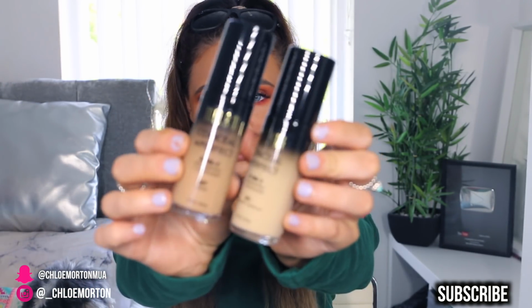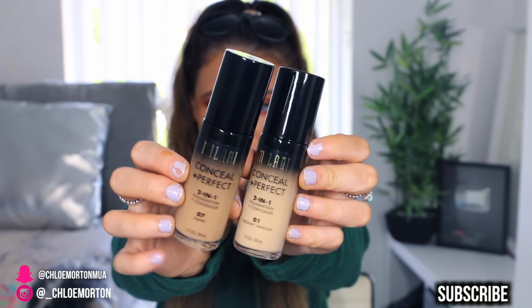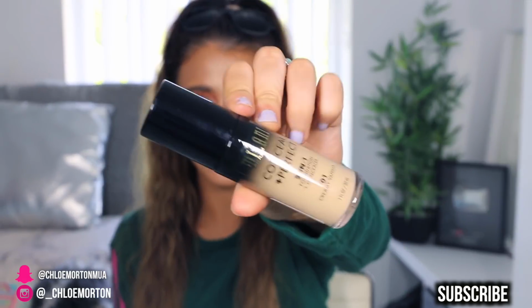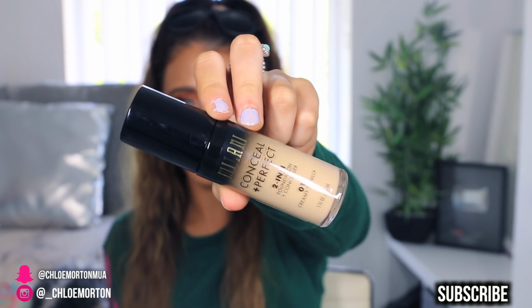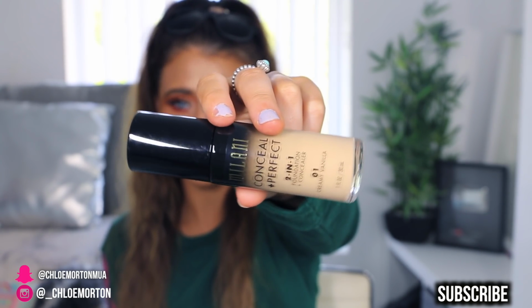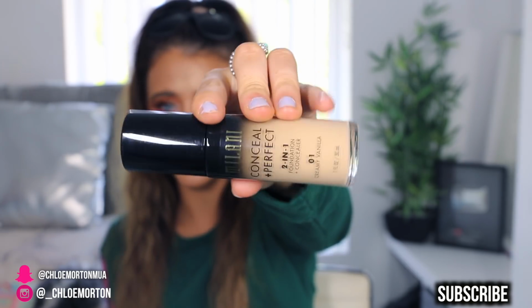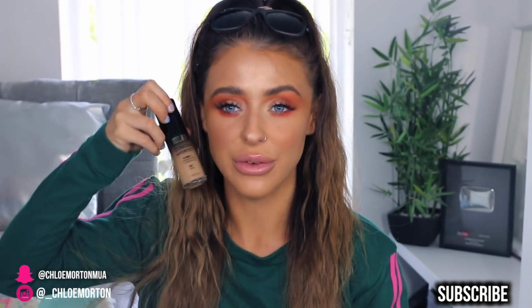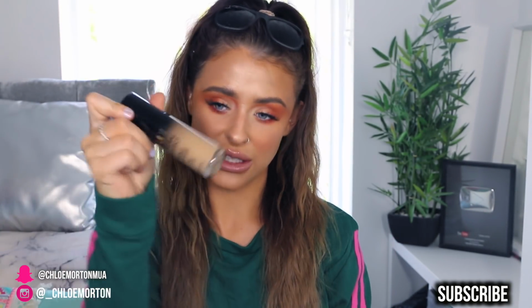I also got a couple of Milani products, so I picked up 2 more of their foundations. I love these foundations for my clients and also myself. So I got Creamy Vanilla, which is 01, the one before 00, which is pure white, whereas this one is a slightly tanner, paler shade. And then I also got 07 Sand, which is more of a colour that I would use, so if you're similar to my skin tone then this is a good colour for you.